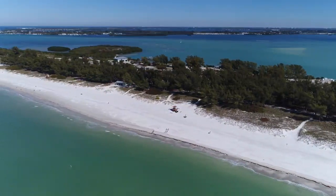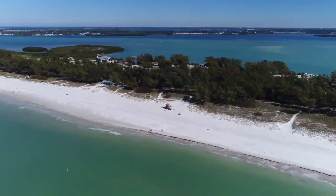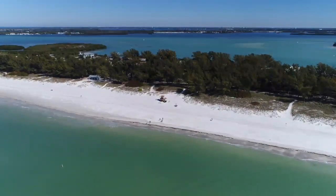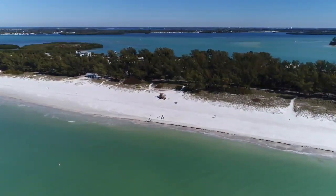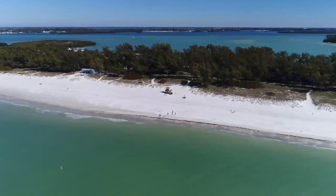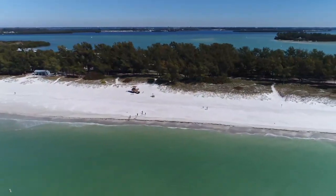But just give me 1 second. I'm going to show you the birds right in front of me now. I'm going to take you a little bit more south. Give me 1 minute while I get this back in my sights. And I hear a helicopter anyway. Hopefully it's not too windy for you to hear.